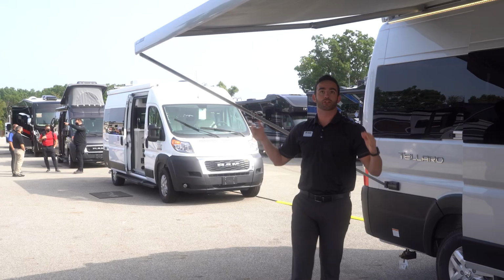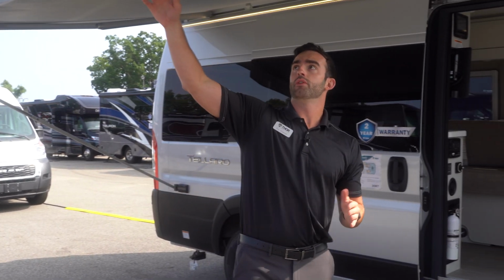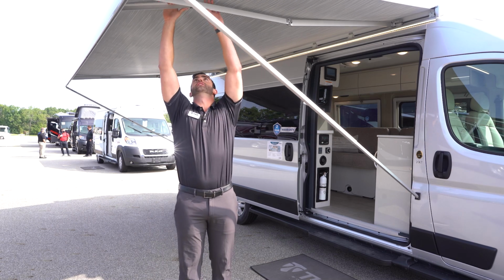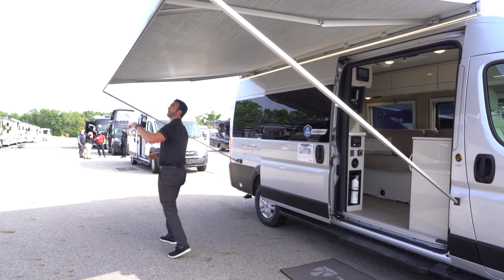And as I mentioned, this is extremely durable, so you're not going to have to worry about wind coming in and taking it off. But if you do need a little bit of extra support, you can just put these 2 rods and connect them to both sides of these arms as well, which gives it that extra stability.